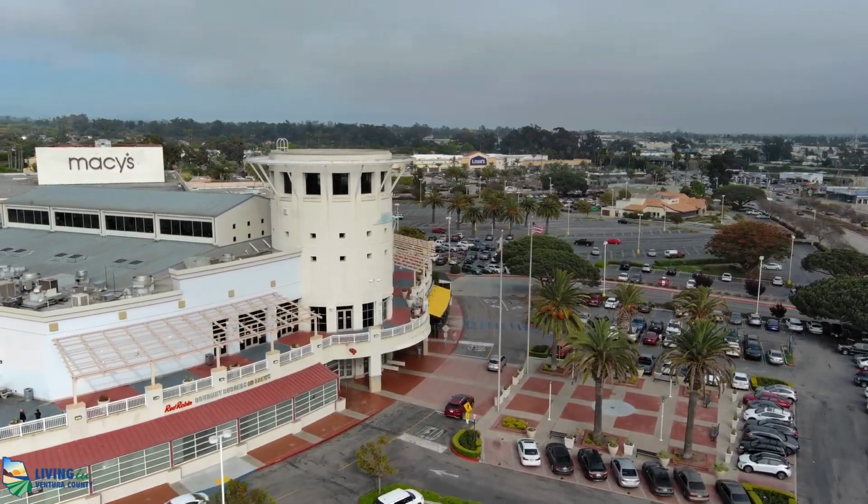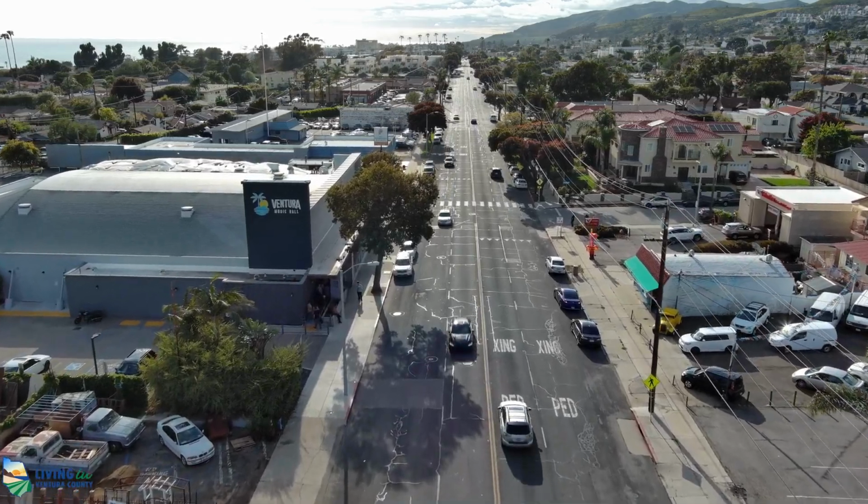And then on the other side, the east side, you're right over by Trader Joe's and Sprouts, Best Buy, and, you know, more big box type shopping. It's really like its own little city within the city. On the two main streets, Main and Thompson, there are cafes here, bakeries. Cafe Nouveau is right behind me. The Ventura Music Hall is here. So that's all the pros, right? But what about the cons?